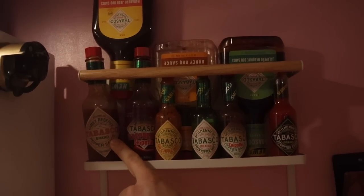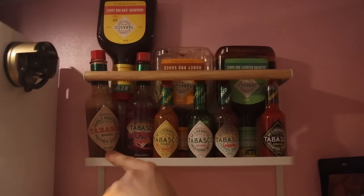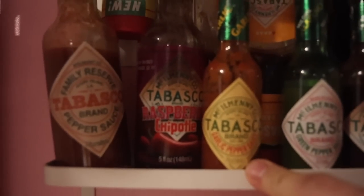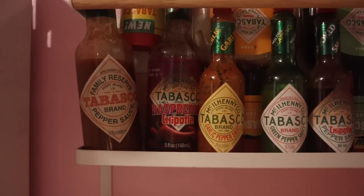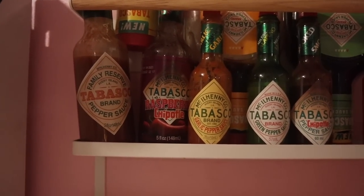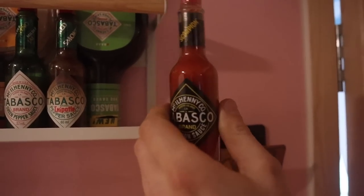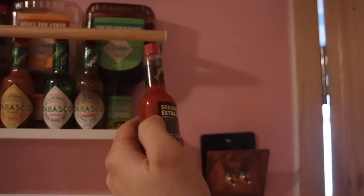That is essentially the original one, but it's a reserve. I think it's been aged longer, so it's better than the original. I really love this one, the raspberry and chipotle. Oh, it's not focusing. You're a bit close. Use the lens to zoom. Yeah, that's my fave. They've all got their place, though, to be fair. I like the green one. This is new, I brought this back from New York. Scorpion. That's the hottest one. Seriously extra hot.